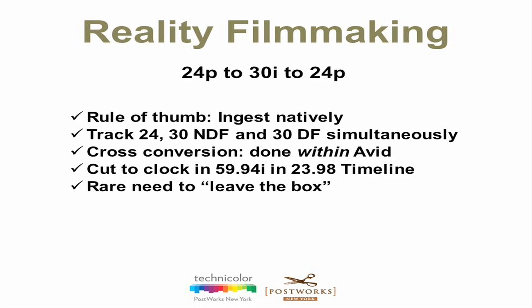So even though the temptation may be that some other tool is necessary to do conversions, by the way, if you want to leave the Avid environment and do frame rate conversions in other software, you're welcome to do it. I'm just saying it's not necessarily required, and it's certainly more efficient to stay in the software.